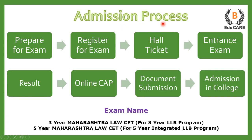Talking about the admission process, basically there are two examinations. If you are preparing for the 3 years LLB program, you need to appear for the 3 years Maharashtra Law CET examination, and if you are preparing for the 5 years integrated LLB program, you need to appear for the 5 years Maharashtra Law CET exam. So the first step is to prepare for the exam. The next step is to register yourself for the examination.